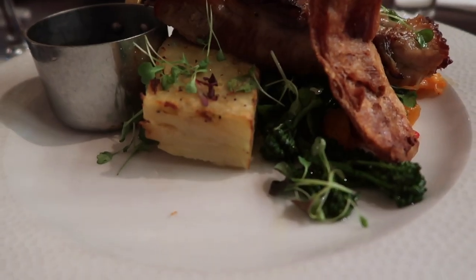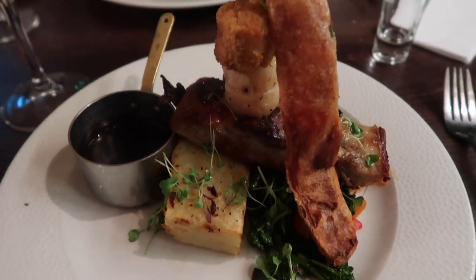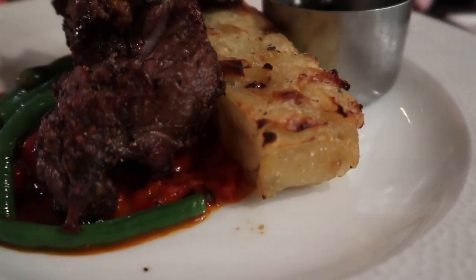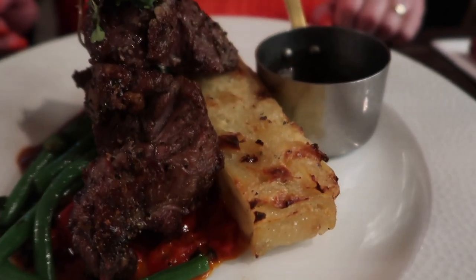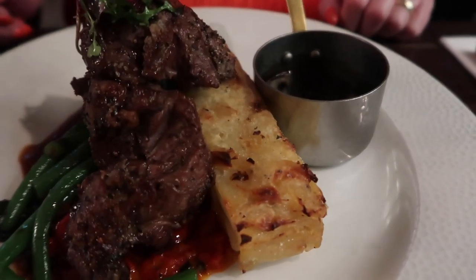So our main courses have just arrived. So I ordered the scallop and the pork belly, and Mum ordered the lamb. Thank you so much. And we've just got our sides that have just arrived on the table. So this is mine. There's pork belly and scallops. Just looks absolutely incredible. And here is Mum's lamb with dolphin wild potatoes, green beans. Oh, just looks absolutely incredible.